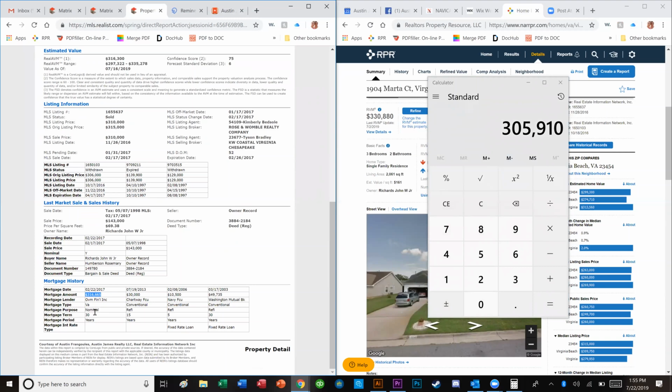So we run into some problems here. 665. Say if we want to sell at 339.9, and I mean, shoot, they've only been in there since February 2017, which means they've only been there a year and a half, which means they've probably only taken off like $2,000 or $3,000 on the principal of their loan.